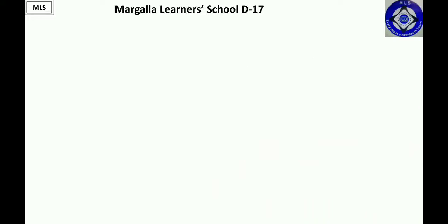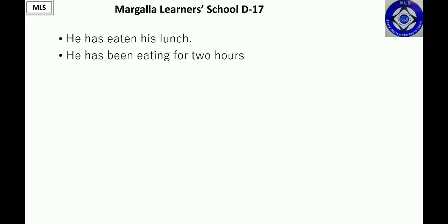So before going to our main lecture regarding learning the structure and their usage, we are going to analyze certain sentences. The very first sentence is, he has eaten his lunch. And another one is, he has been eating for 2 hours. So if we see, the verb is same, the subject is same, the object is same. So what is the difference basically?